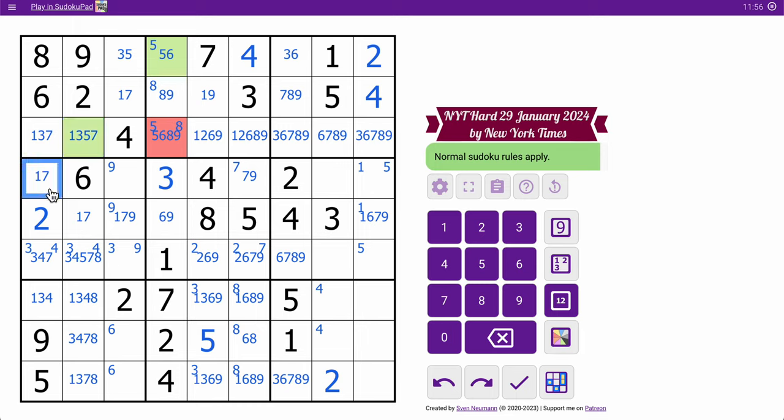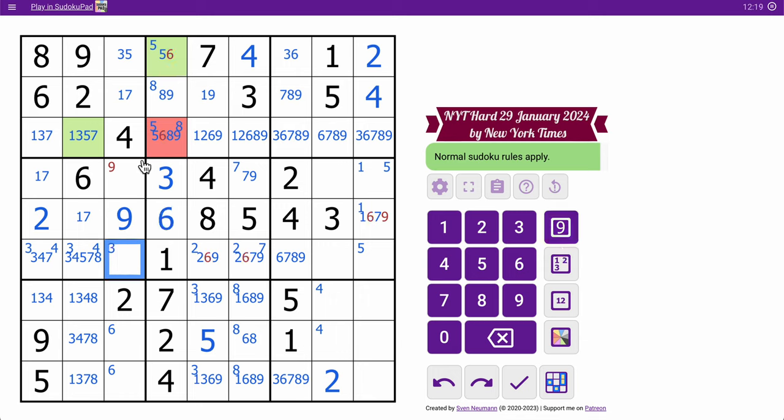That's definitely not 8. Wait a minute. Okay, this one sees 3, 4, 5, 6, 8, 9, and 2. So that's 1 or 7. This one sees 2, 3, 4, 5. Given 6, 8, 9. Yeah, 1, 7, 1, 7. That's a 1, 7 pair. This is 9. It can't be 1 or 7. That's 6. That's not 9. That's not 9. This is going to end up as the other one, 1 or 7.